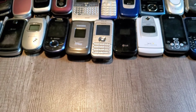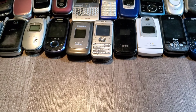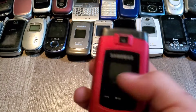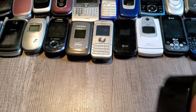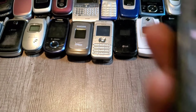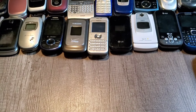Alright, and then we have another Samsung A707 in red, which doesn't have a battery either, but this one's with AT&T and the other is with Cingular. Here is a Samsung SGH U320 with Verizon.